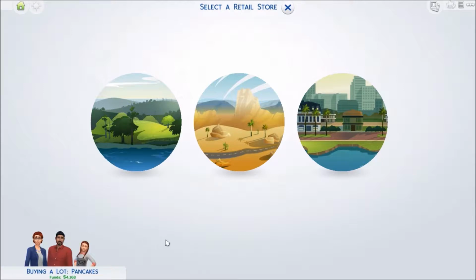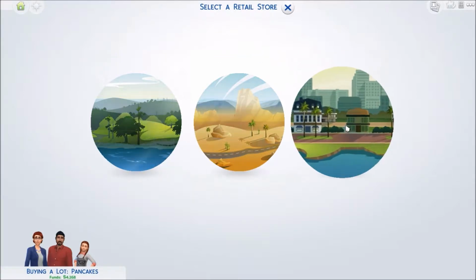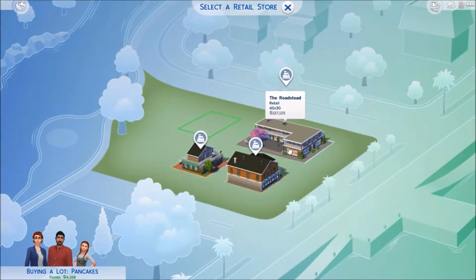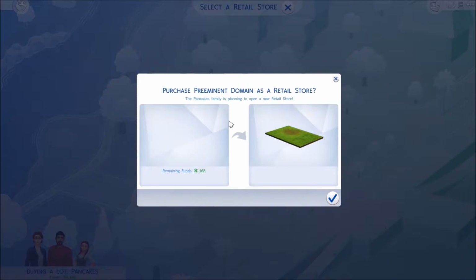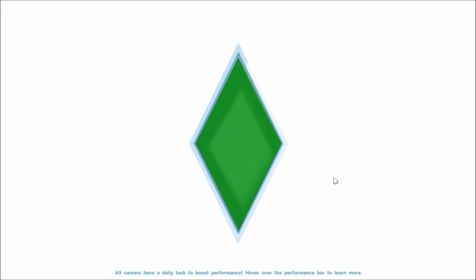Buying a lot. For the pancakes, select a retail store. Willow Creek. Oasis Springs. Magnolia Promenade, of course! Duh! We've got the Roadstead, JF and S Clothiers, and Paddywax Emporium. Wow. 3,000 simoleons. We can definitely afford that. No doubt. Don't think we can afford to put anything on it.